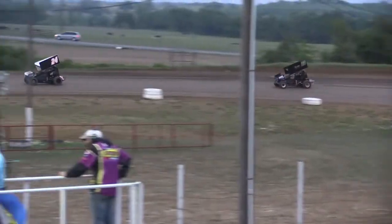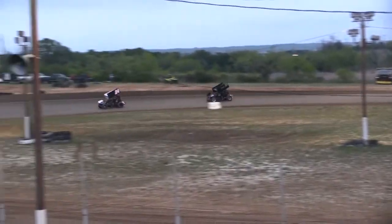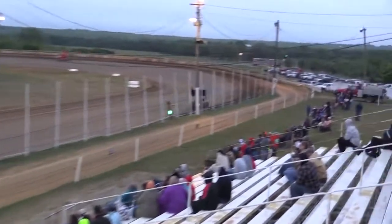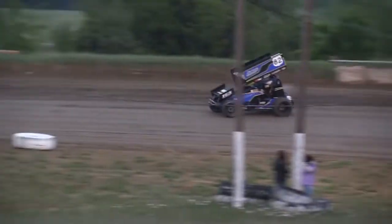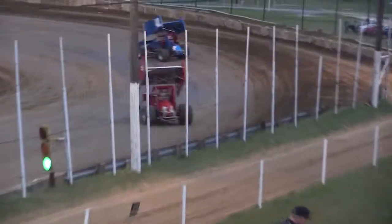3rd spot still belongs to Dennis Smith in the 24 machine. Mark Kliss Jr. in 4th. Going to be coming at 2 to go this time around for Jerry Hammock. Josh Hanna sitting in 2nd position in the 82 machine. Dennis Smith now 3rd. He's coming under fire from Mark Kliss. Kliss trying to get the car righted around. Turns 1 and 2. The white flag is out for Jerry Hammock. 1 more lap to go.